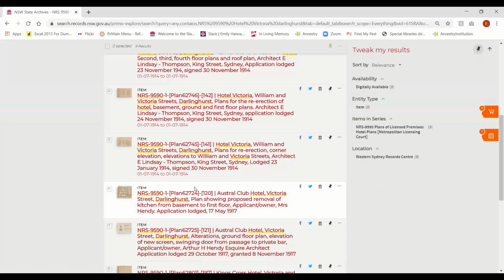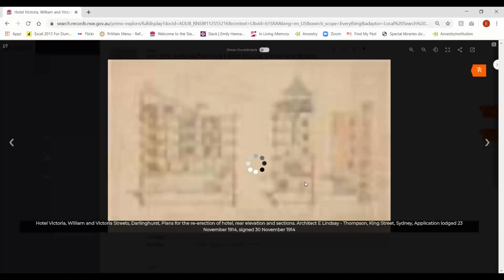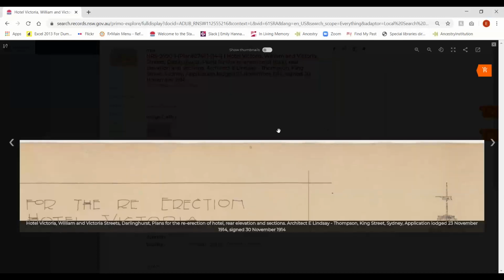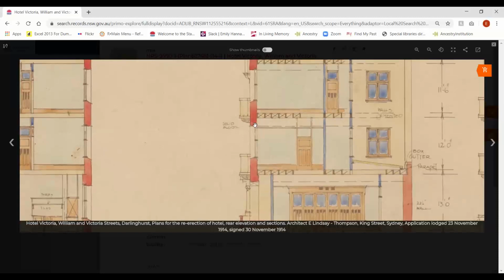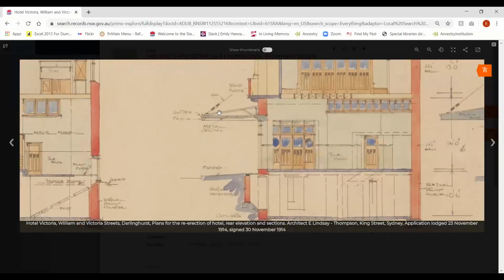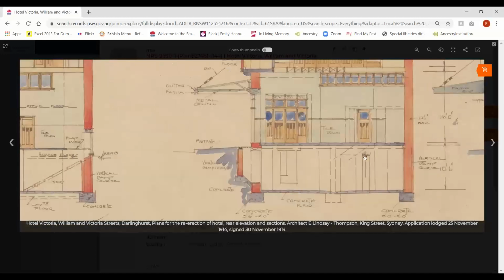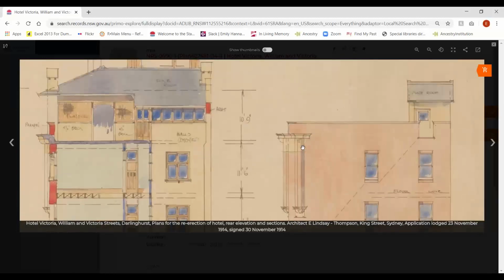The next one we'll have a look at is the back. This one lodged in November. Oh, maybe there was an error on the earlier dating, November, and signed on the 30th of November. So perhaps not as long as initially thought. And again, there's a lot of detail here about the type of roof, the cemented walls, the solid floor on the balconies, the fascias, the metal ceilings, the footpath, everything, the damp courses. Quite something. The heights of the floors, the slate roof again.